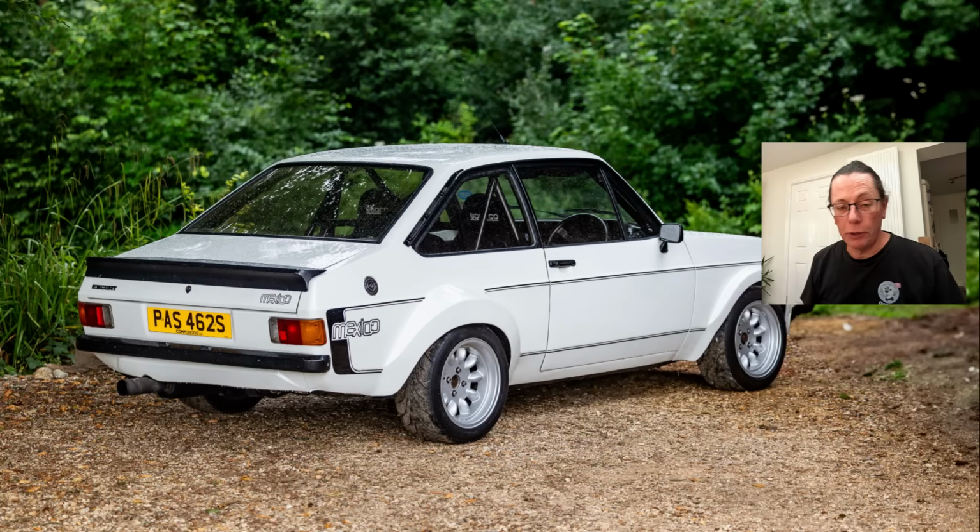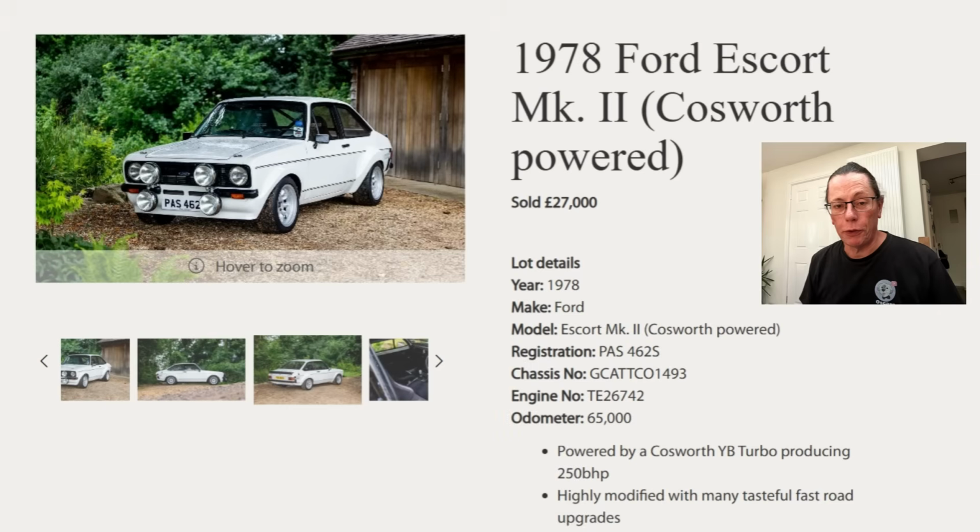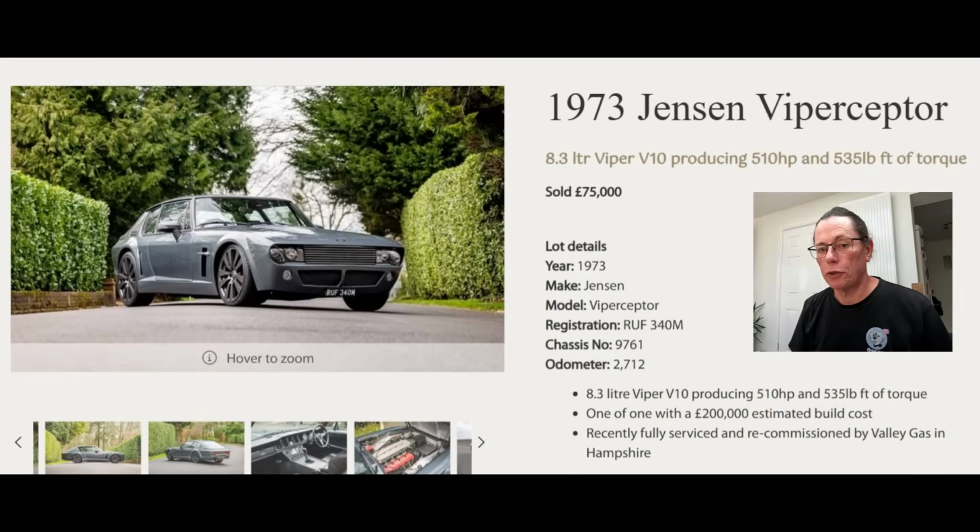At auction, it only made £21,000 and was unsold, but there has subsequently been a sale, I can see on their website, and it's actually gone through for £27,000. And I think that's a much more usable car, and you can use that as a daily driver, probably.